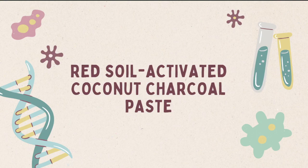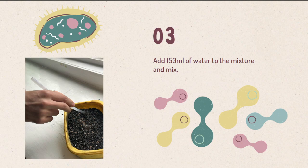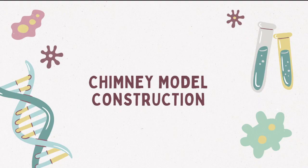So basically, we started off by making a mixture of red soil and activated coconut carbon with a ratio of 1 to 1. We added 150 millimeters of red soil and 150 millimeters of activated coconut carbon into the bowl to make a ratio of 1 to 1. And then we added 150 millimeters of water to the mixture, and we went ahead and mixed that together. Very simple. And that is basically how we made our red soil and activated coconut charcoal paste.